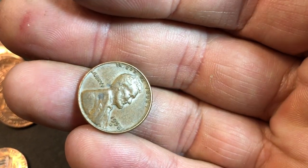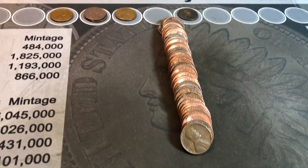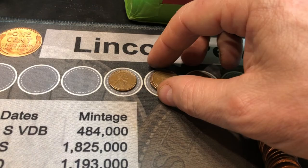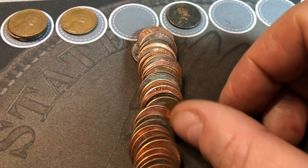1958 Denver. Last year wheaty. Roll number 7 is already going to have another wheat cent, and it's going to be number 7 of the box. And it looks like if we're going to have a lot of wheat cents, they're going to be 40s and 50s. It's another 1944, our third best one of the three that we have found. And I could probably go through this and maybe pick out another one if I look long enough.